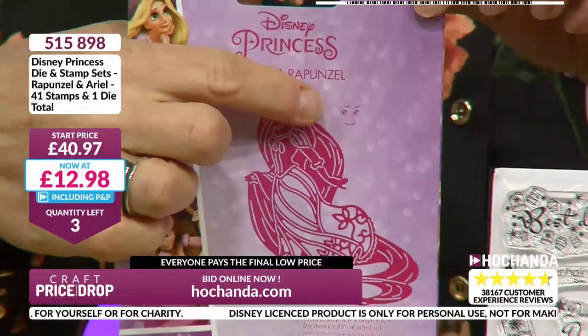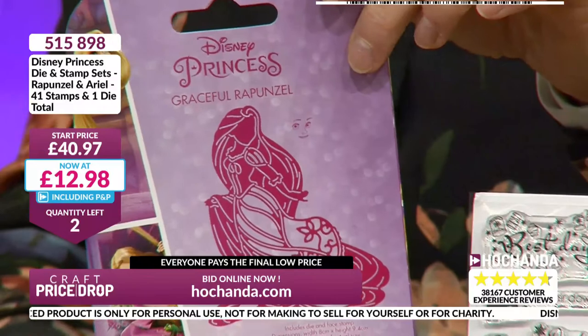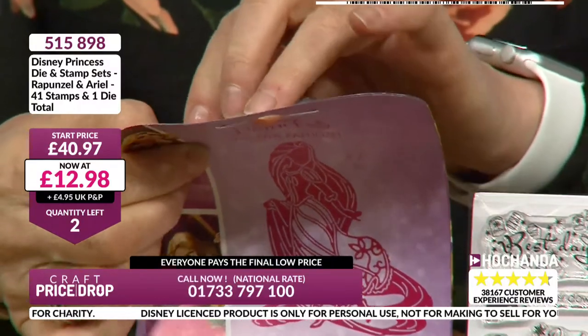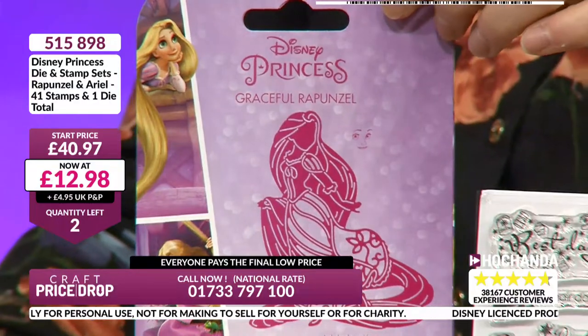What's going on with her eyes? Why are they there? Are they separate? Oh, it's separate. No, is it a die or a stamp? It's a stamp. This is not Face Off, the movie. Well done, Rob. This is Rapunzel.